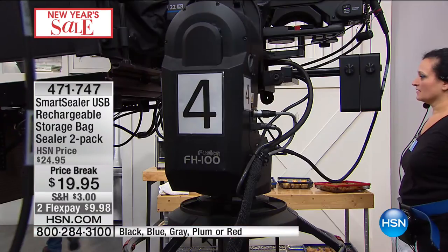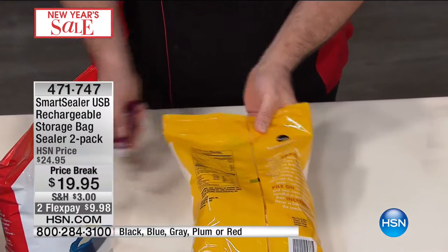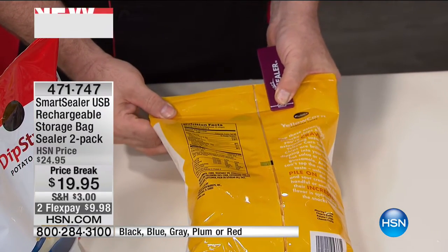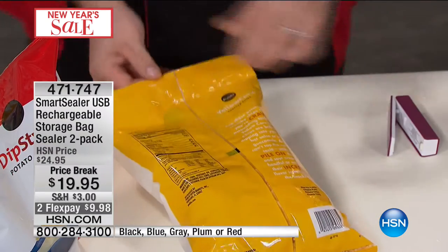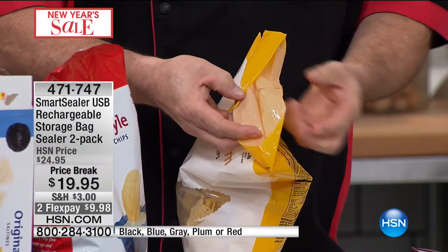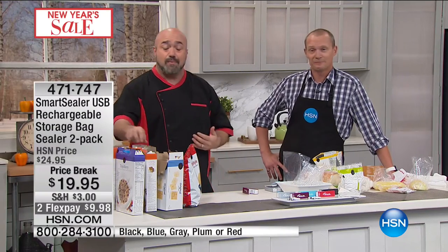Watch this. When you can recreate the same seal that was on the bag in the first place, then that bag of chips, that package of crackers, the cheese, the trail mix, the spices, the nuts, are going to last just that much longer. Look at that. Now, I know the bag of chips is only $2-3, but when you throw that out, in addition to everything else you'll pull out of the pantry or the cupboard because it's gone stale, add that up over the course of the year.